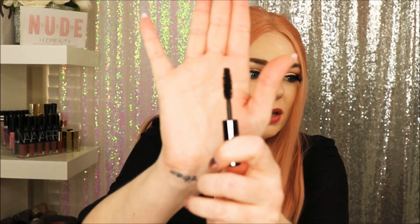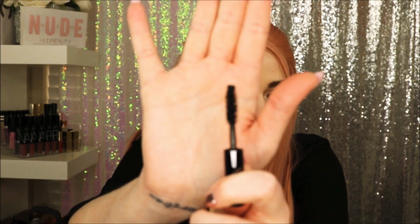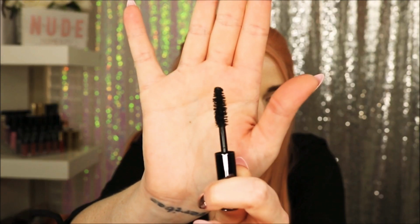I don't know. Here is the brush. And I really do love it. I think it's an amazing mascara. It just seems like it takes a little bit longer to dry, and you just have to be careful about blinking and all the makeup surrounding it. But it does do a great job of lengthening and volumizing your lashes.